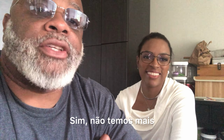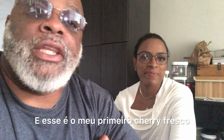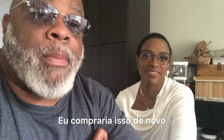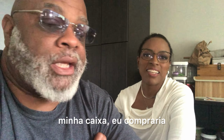All right, so there you have it. We have a 10 and an 8 on the Mount Rainier cherry. And this is my first fresh cherry that's not in a fruit cup. Would I buy this again? Yeah. If I saw it, and I had some extra money in my pocket, I'd buy it.